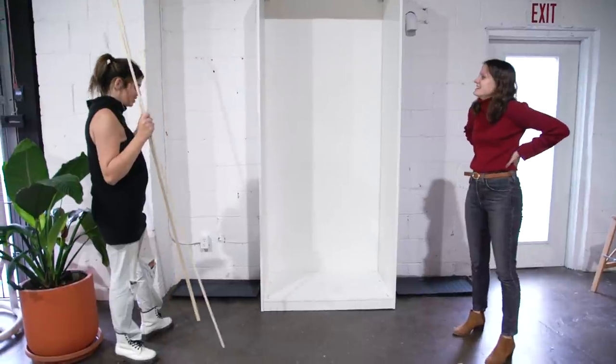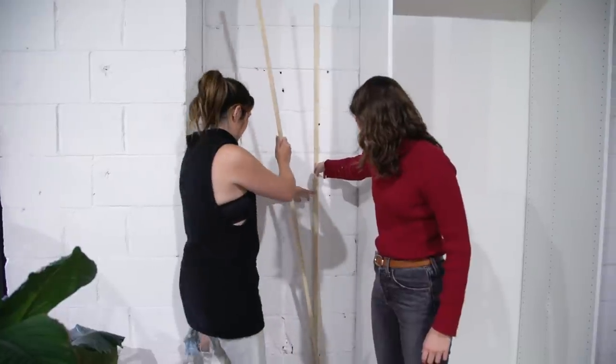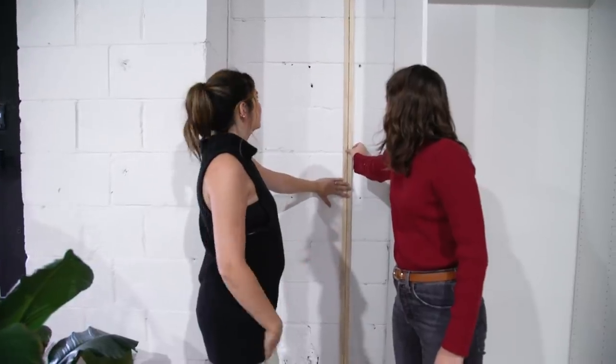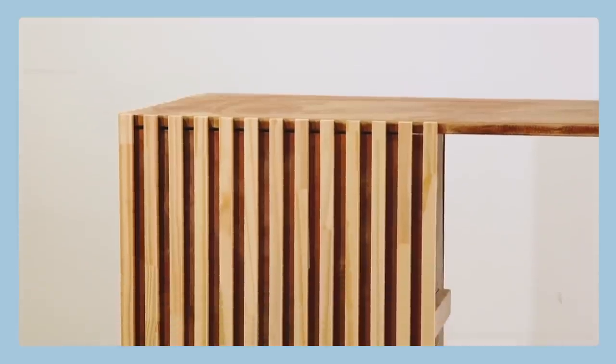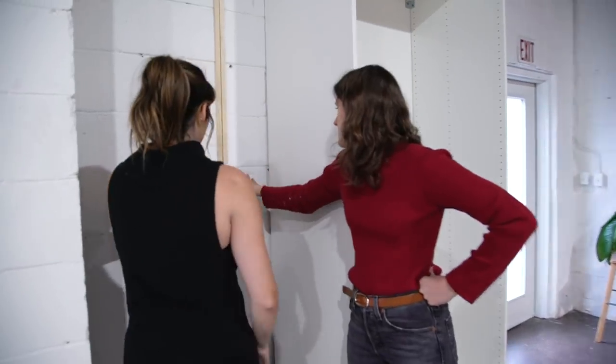Yeah, it's good. So we're gonna do the faux timbre. I'm excited. If you don't know, timbre is this wood slat treatment. It was in style a couple decades ago, and it's coming back and having a moment. We did our hutch in our boardroom in this texture as well. It's my favorite thing right now. Instead of buying the actual timbre pieces because they were so expensive and shipping would be difficult, we thought let's DIY some more of it.